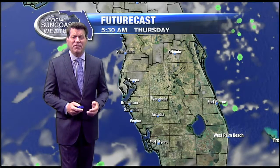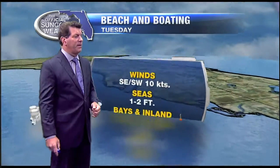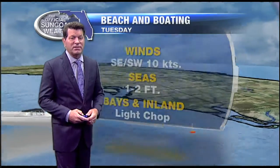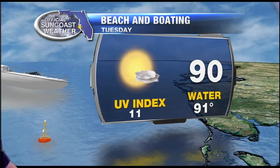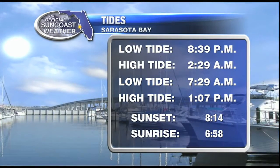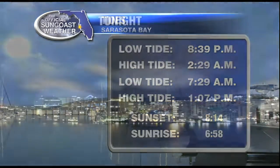So a couple of relatively dry days. You'll get some rain out of it, but not much. Winds out of the southeast turning to the southwest. The seas will be running less than 2 feet with a light chop out there. Water temperature at 91 degrees, and highs will be right around 90 at area beaches. Low tide upcoming, and then another one tomorrow at 7:29. Sunset will be at 8:14.